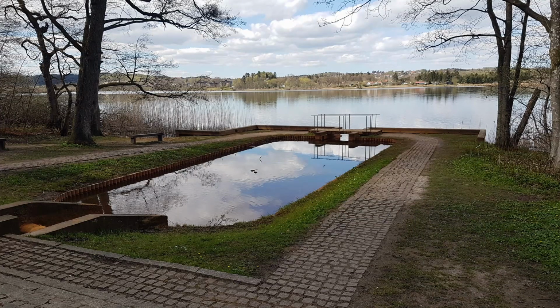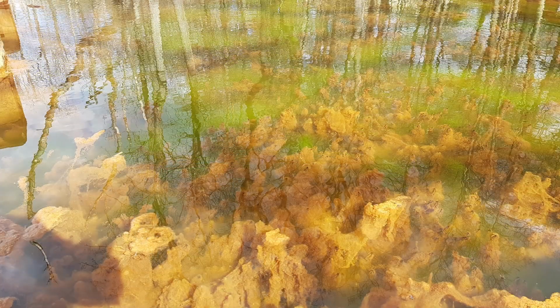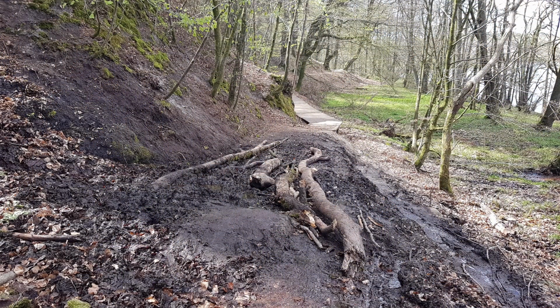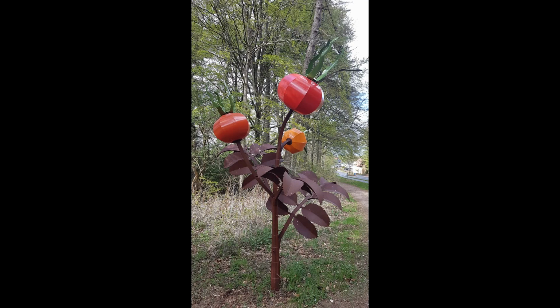And the next day we took a tour to the Silkeborg Bath. It's an old place where people came to get treatments. See, there's a lot of ochre in this water. And it's actually also an art museum, art exhibition. This is the parking space up on top.